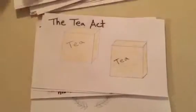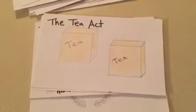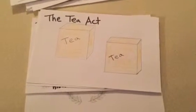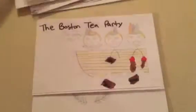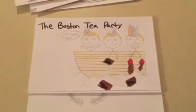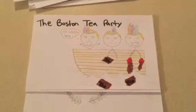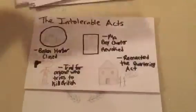The Tea Act was enforced by the Crown to give the British East India Company a monopoly on tea in the colonies. It actually would have reduced tea prices, but the colonists knew the British were trying to pull a fast one. The Boston Tea Party was a protest to the Tea Act. The Sons of Liberty tossed 347 barrels of British East India Company tea into the Boston Harbor.